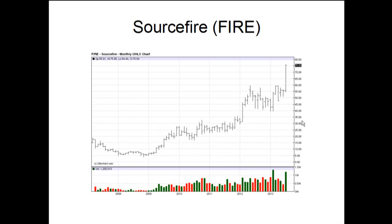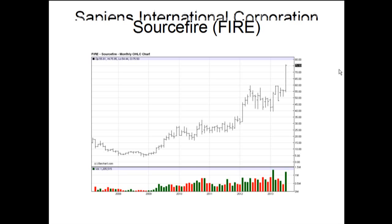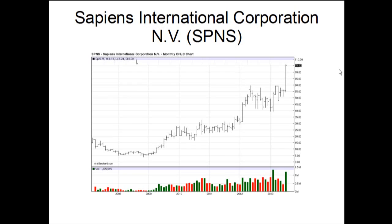Sourcefire, ticker symbol FIRE. Again, I wanted to upload this to show you the downtrend being broken, the nice base action, the step ups, the big consolidation that lasted a couple of years, and then another consolidation period and another step up. I wouldn't be surprised from the spike in this monthly price to see this stock distribute soon. It's had a good run up from $5, so I'd be expecting to see either a consolidation or a markdown in the next few months. But before that, we should see some wild swings in the volatility if it is to be marked down.